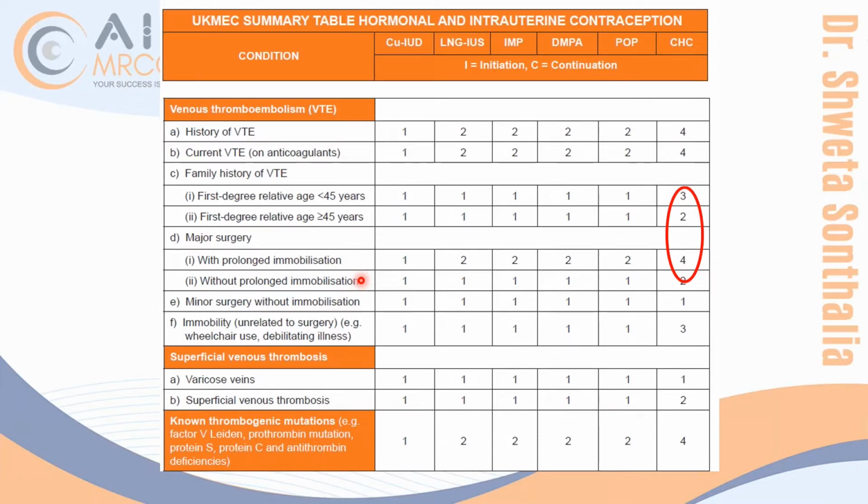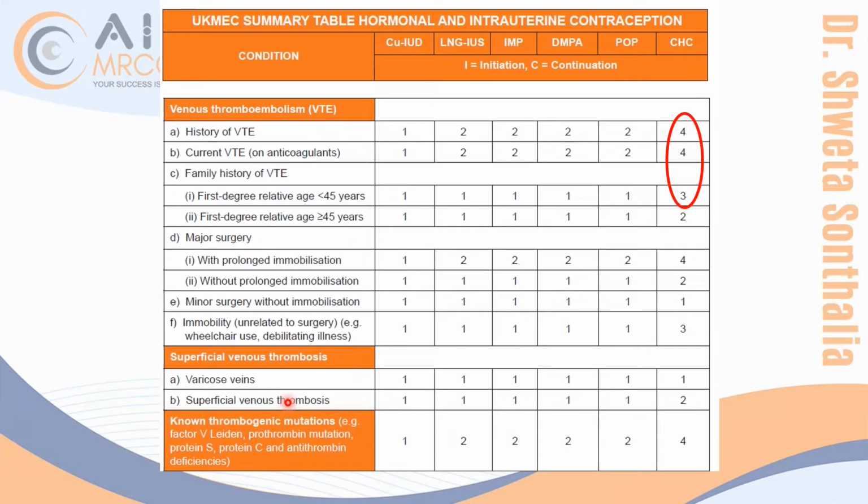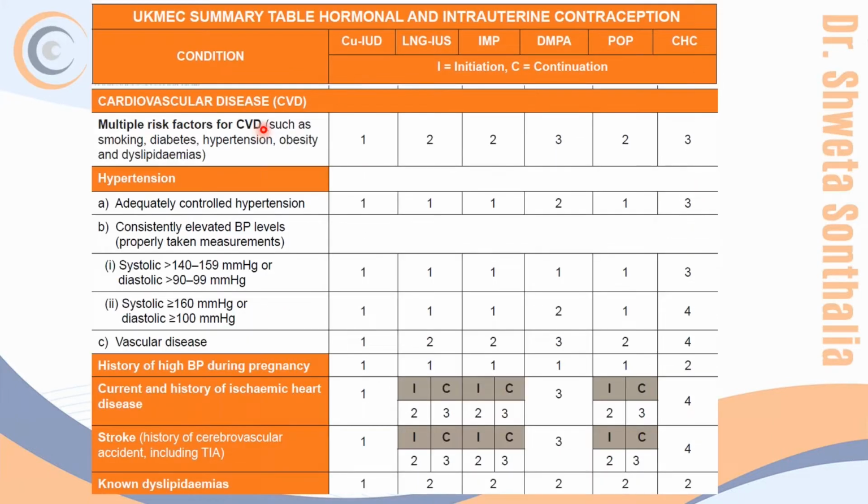Now, sometimes they ask you about varicose vein and superficial venous thrombosis, that are not a problem. Varicose vein is category 1, no problem. Superficial venous thrombosis is category 2, not much of a problem. So keep all these silly things also in mind because they confuse you like that. She has varicose vein, so you will think, oh, CHC has a risk of thrombosis, so why should I give it? Yes, in your practical life you might not give, but you have to solve the question here according to UKMEC, and they confuse you like that. So you should remember that varicose vein and superficial thrombosis is not a problem. Minor surgery without immobilization is not a problem for VTE. So this is how you should understand VTE risk.